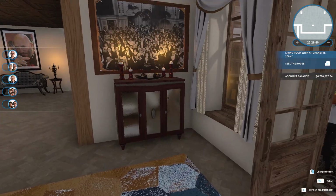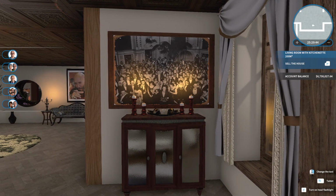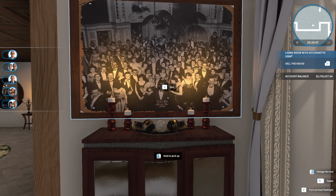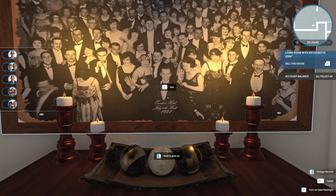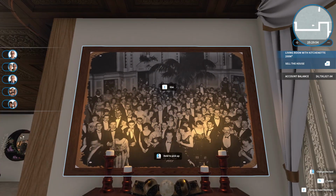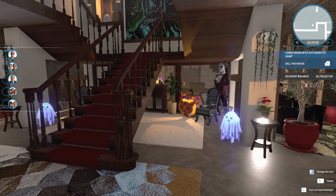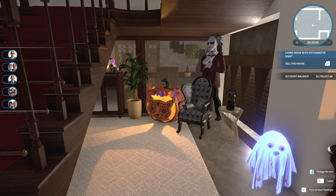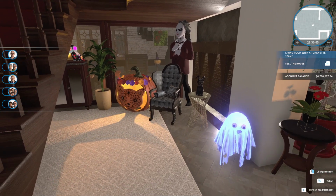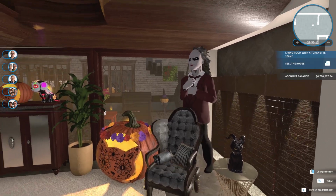Coming over here to the right, we see this nice display cabinet with some candles and a photo from the Overlook Hotel, July 4th Ball 1921. I will let you get a good look at this photo and then tell me in the comments if you know where that comes from. There's going to be a couple of little quizzes. Tell me in the comments the answers, and if you're right, I don't have any prizes, but I'll let you know.